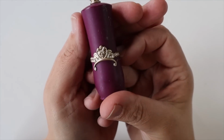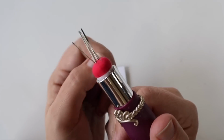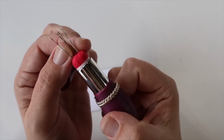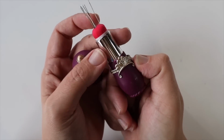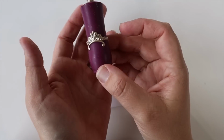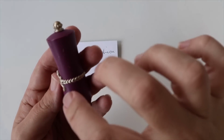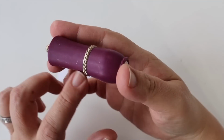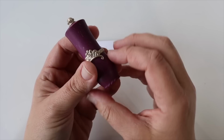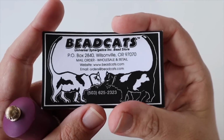And this was the cutest thing because it looks like a lipstick holder, but when you open it up, it has a little pincushion in there where you can put all your different needles. Now, this actually had needles that came in it, I guess, as a demo. So that was one of the first things I got. Now, at the show, these were $5, but I don't know how much they actually are on their website. But it looks like it's scratched up, but it's not. It's actually made to look that way, I guess to help with the gold casing that it's got there, but it's a really, really cute lipstick pincushion. And again, this is from Bead Cats.